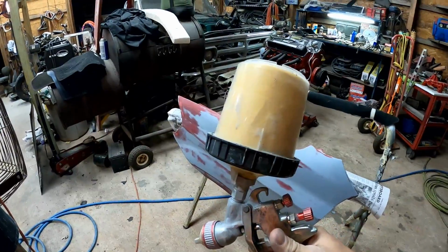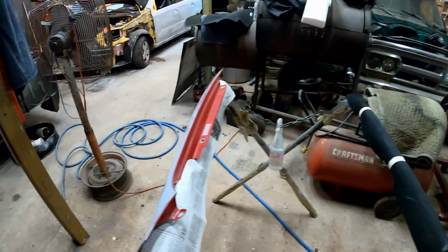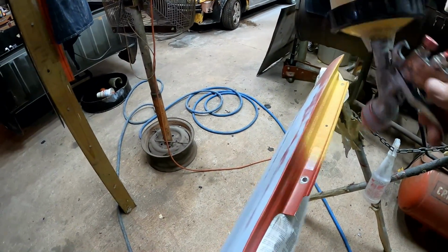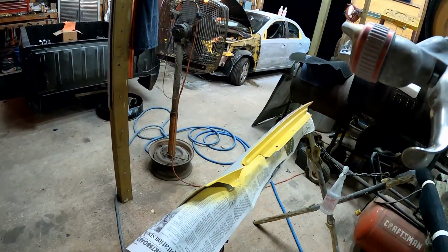All right, so I got me a little color mixed up in the gun. We're gonna do what we call edging. This is how we would do it in the body shop. We're just gonna come in here and just paint the edges. All the inside edges. Let me turn my pressure up here a little bit.